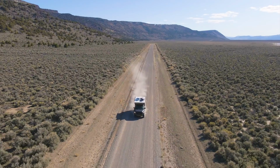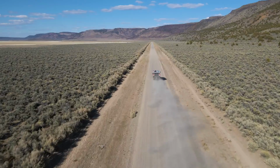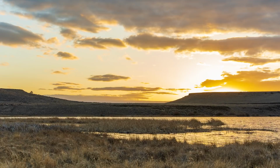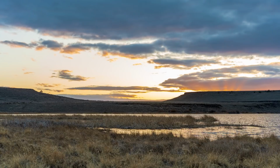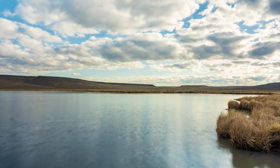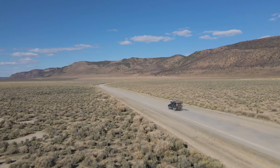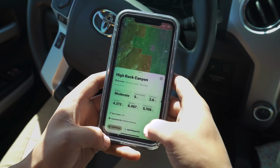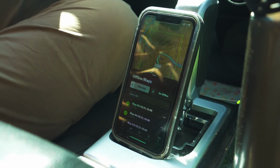We turned to Onyx Off-Road to find trails that would give us an intimate tour of this rugged and beautiful landscape. After identifying a trail that piqued our interest, we downloaded offline maps for the area and set off down the road to find it.